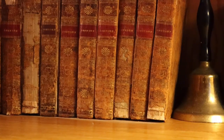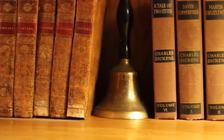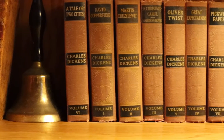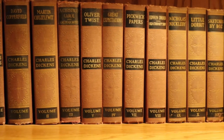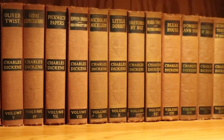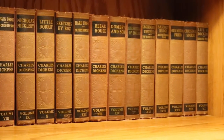But actually, my favorite books on this shelf are much younger than the Johnson, and that is this set of the works of Charles Dickens. And the reason I love these is because, as the story goes anyway, my grandfather bought these in serial form, so like one at a time, on the commuter train to New York City in the 1930s.